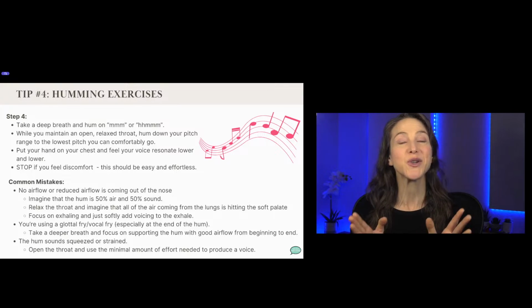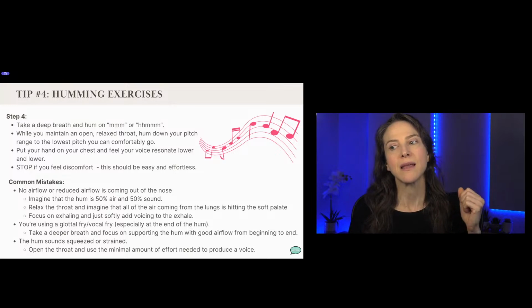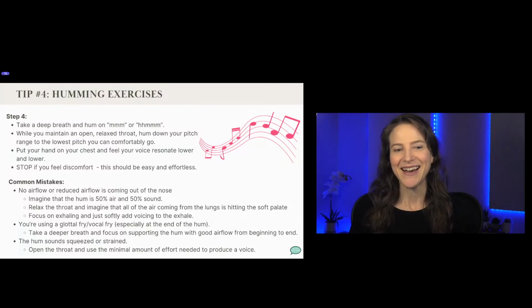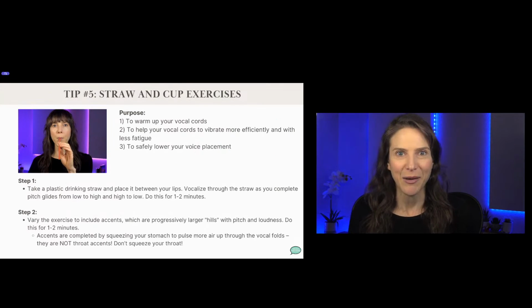Okay? So humming exercises, these are my favorite go-to, get the most bang for my buck exercises. So the next exercises I'm going to show you might also work for you too. They involve a straw and a cup. So this is straw and cup exercises, or straw and cup phonation is kind of how you might see it on the internet.